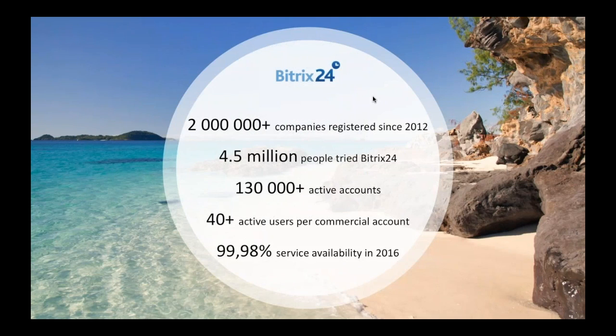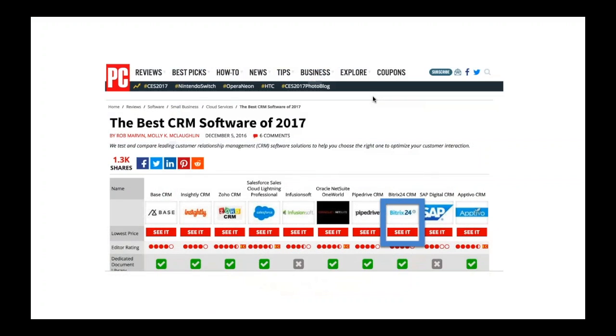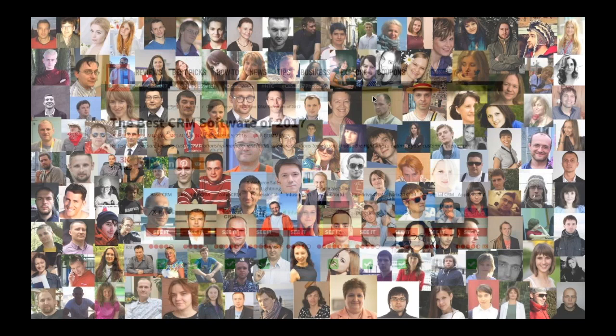As you know, our cloud service is extremely popular. We have received a number of awards. For the second year in a row, PC Magazine includes our CRM among the world's top 10. Our task and project management is now among the top three most popular online task and project management solutions, and we're definitely the most powerful free task and project management platform right now.